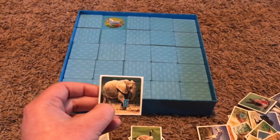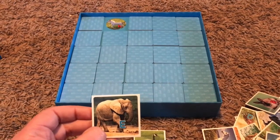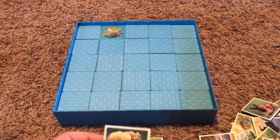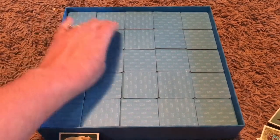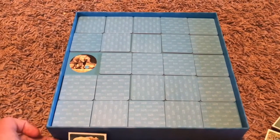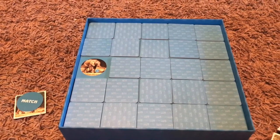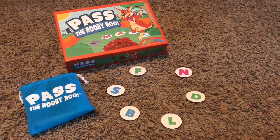You have 5 slides, and what you want to do is move the slider tiles to try to discover a little baby tile that matches one of your big mommy tiles. Reunite the most big and little pairs to win the game. Let's see. So 1, 2, 3, 4, 5, and if you get a match, then you get to cover up the uppercase letter with a match token, and whoever has the most at the end wins. This game is played in less than 20 minutes.